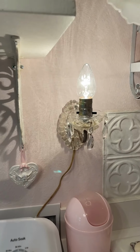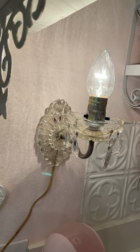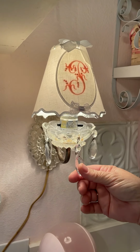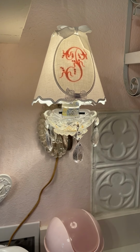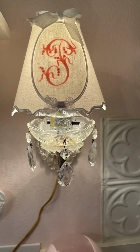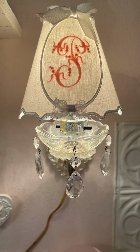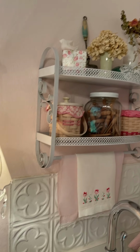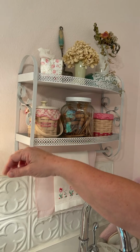This is a cute little sconce that I bought at some junk store, I'm sure, for not much money at all. Was nothing big. I added the prisms. I always add prisms to everything. Again, that's just one of the touches I like. And where do you get your prisms from? Any place I go that they have them for sale and they're cheap, I buy them, and I've got them in a container and I use them all over the house. I'll show you another one in here in just a minute.